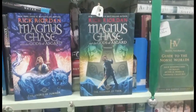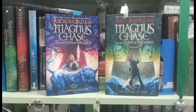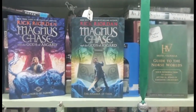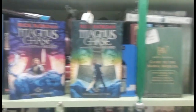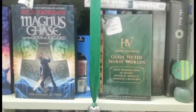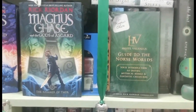Next, I have here from Rick Riordan. I have two of it. I don't have the third one yet. And I have here A Guide to the Norse World by Rick Riordan as well. I bought these two as a gift. This one is Magnus Chase: Your Introduction to Deities, Mythical Beings, and Fantastic Creatures.